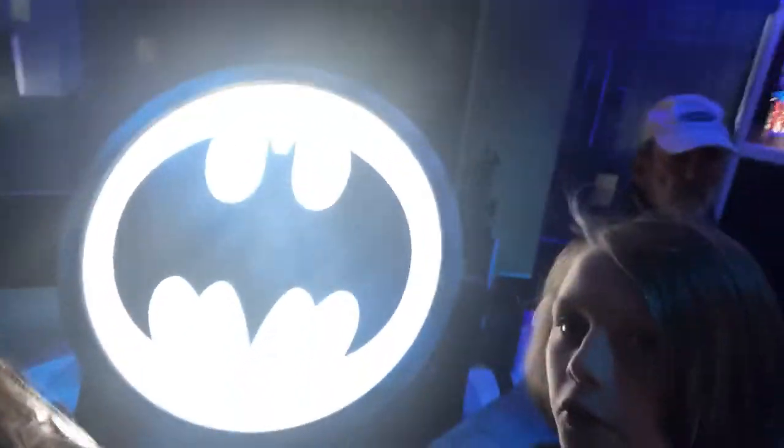We got all these classic Batman helmets from the 1990s all the way to the Dark Knight and the Justice League movies. We have the Bat Signal. Pretty cool. We got some classic toys.